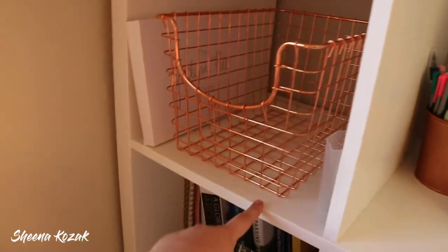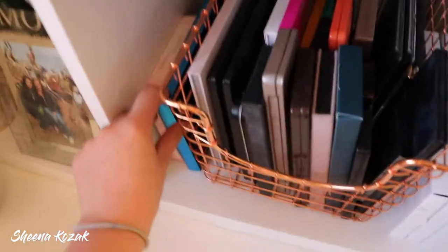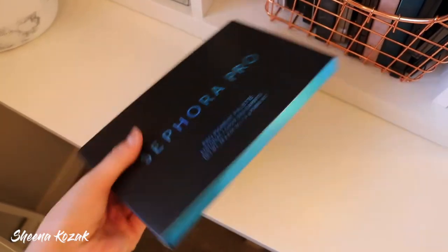So starting over here, this one is still empty. I don't know what to put in it. I'm totally lost. Back here, I put some of my textbooks, then the picture of me and my mom, and then these are just some palettes. I also did pick up the Sephora Pro. This is the editorial palette, so I'm super excited to start using that.